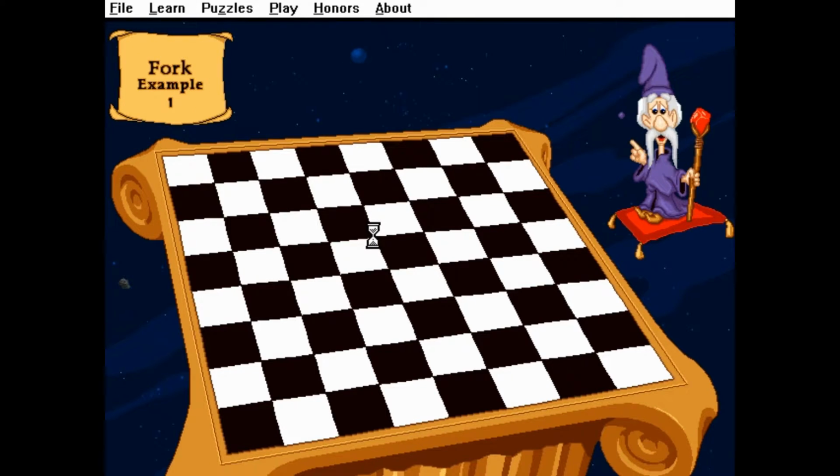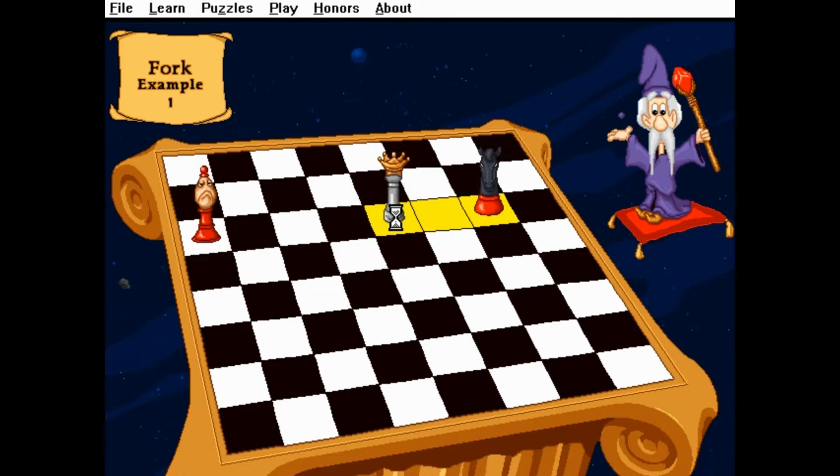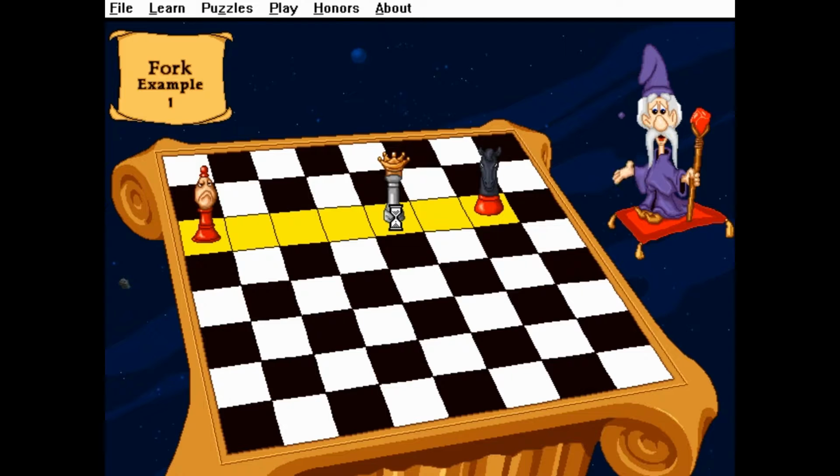Any piece can be used to create a fork. Your queen can make a move to here that creates a fork between the bishop and the knight. Go ahead and give it a try. That's the fork! You have threatened both pieces with your queen, and your opponent can only save one of his valuable pieces.